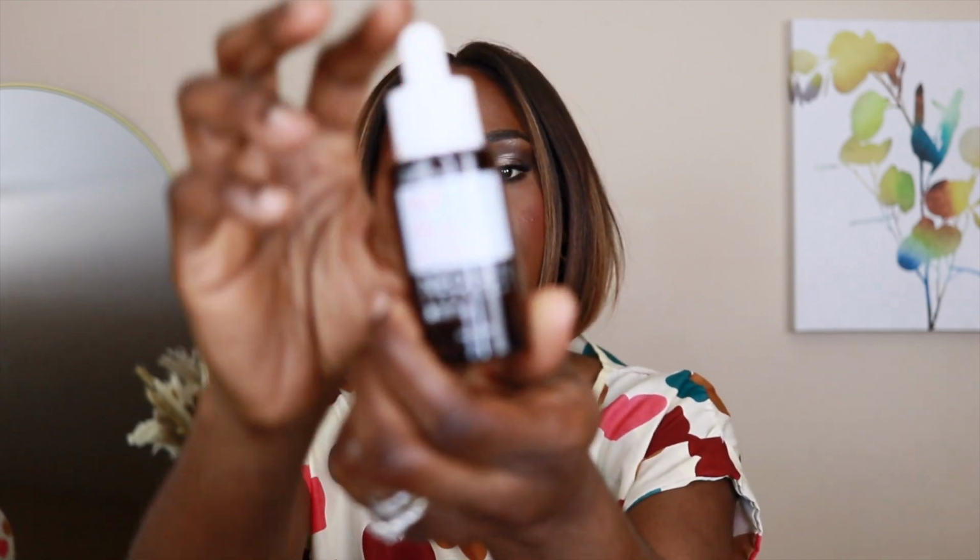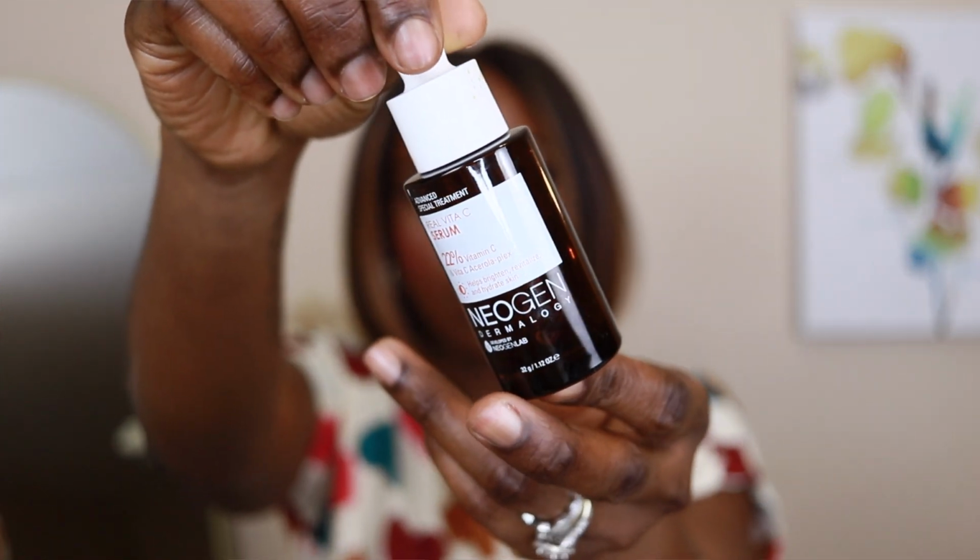The next serum that I like to use, or that I've run out of and am going to be repurchasing, is the Neogen Dermalogy. This is 22% vitamin C. It helps with brightening, revitalizing, and hydrating your skin. Love this formula. Love this product. I would definitely recommend using this. You can get this on Amazon.